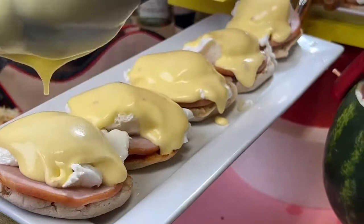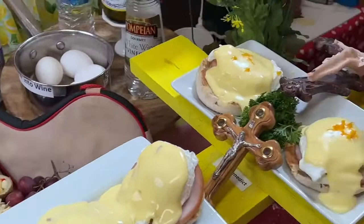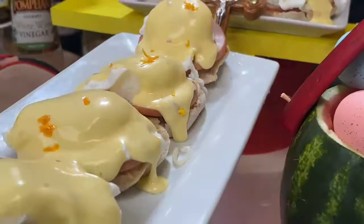Now, that is a flawless, I mean, is that not beautiful? Now, we're gonna top a little bit. What is that, Steve? Well, that's orange zest. What? Yeah, wait until you taste a little orange zest on top of that Eggs Benedict.